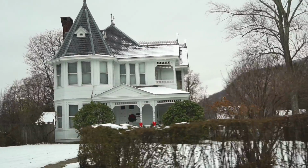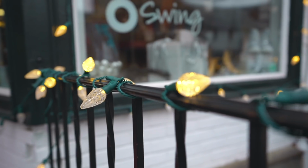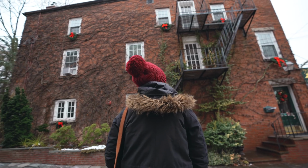This whole area is just so charming. There's so many cute little houses, all kinds of different colors. Yeah, and everything's decked out for the holidays, so there are lights and wreaths everywhere. It's so pretty. It's really nice. I'm feeling the holiday vibes around here.